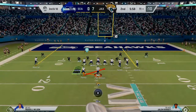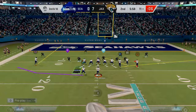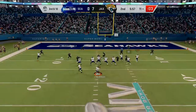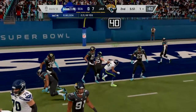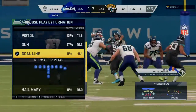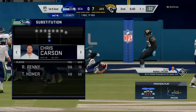This is 3rd and 10. Here we go. 36 power. From the shotgun, Wilson. That's complete right around the 8. And he will have the 1st down, but he winds up taking a pretty good shot that time. His first catch of this Super Bowl, and it'll be good for a 1st down.